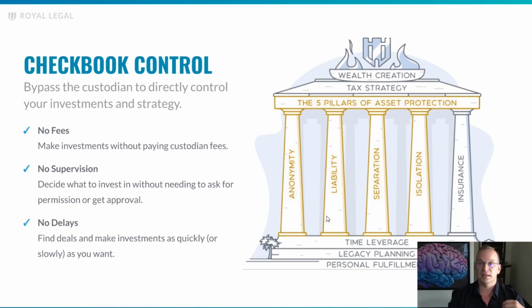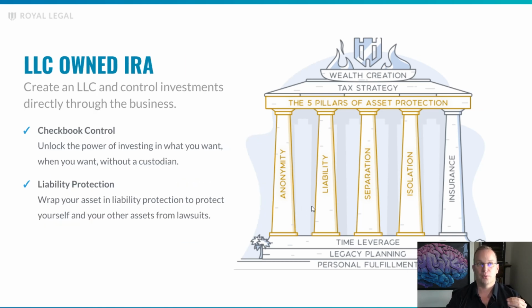You can compartmentalize the liability by separating each asset inside of your IRA account. You're able to otherwise mitigate your liability and isolate any risky activities that may be happening inside of your IRA, which could expose your IRA. And a checkbook control entity allows you to do that well.